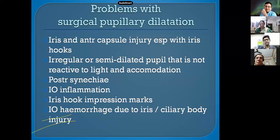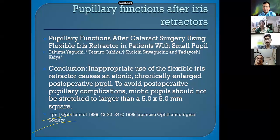And there are certain problems with surgical pupillary dilatation: irregular pupil, iris and capsule injury, posterior synechiae, intraocular inflammation, which you have to deal with. And there are studies of pupillary function after iris retractors, and most of them say that there are difficulties in the pupil. You can always make out that this iris has been injured. There is a study on pupillary function after cataract surgery using flexible iris retractors in patients with small pupil by Tamagi Yugichi and others. The conclusion was that inappropriate use of flexible iris retractors causes an atonic, chronically dilated pupil. Now, this is something which is faced by any mechanical procedure you use to dilate the pupil. So you have to be ready to face it.